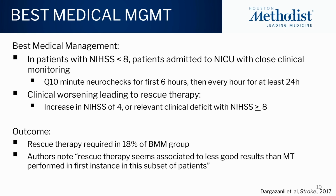Something of note in these patients, when looking at how they designed their cohort: in these patients with NIH stroke scales less than 8 in their best medical management group, these patients were admitted to the ICU, and they underwent a more strict monitoring period where for the first 6 hours, every 10 minutes they were checked, and then every hour for the next 24 hours after that 6-hour completion. And what defined taking a patient for rescue thrombectomy was an increase in the NIH of greater than 4, or it went higher than 7.